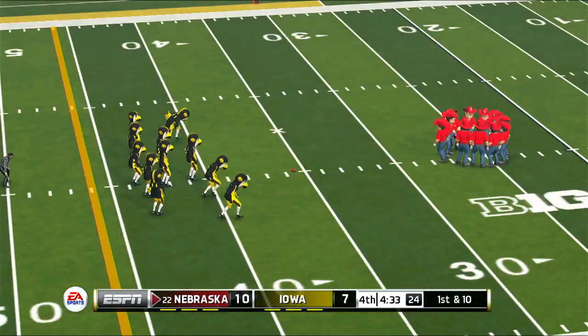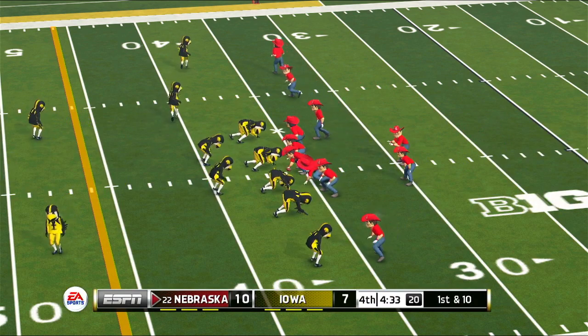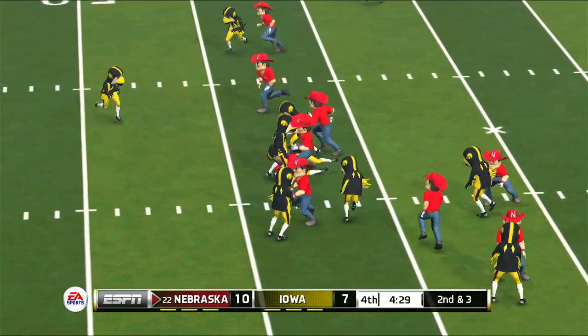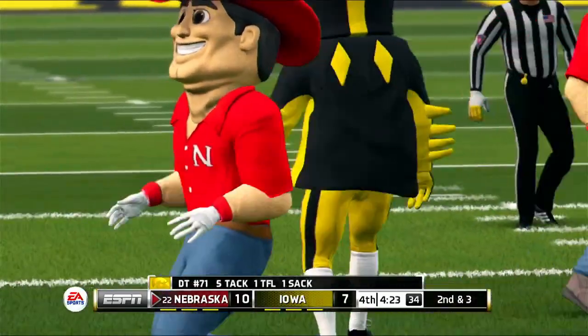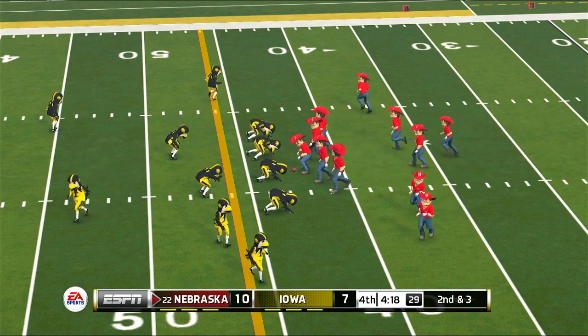This is a pretty crucial series right here. With things being so tight, your best players have to step it up on both sides of the ball. Nebraska holds a field goal lead. Takes it up the middle for a nice run. Makes the tackle. Gain 7 on the play. That'll bring up second and 3. Ball on their own 42.